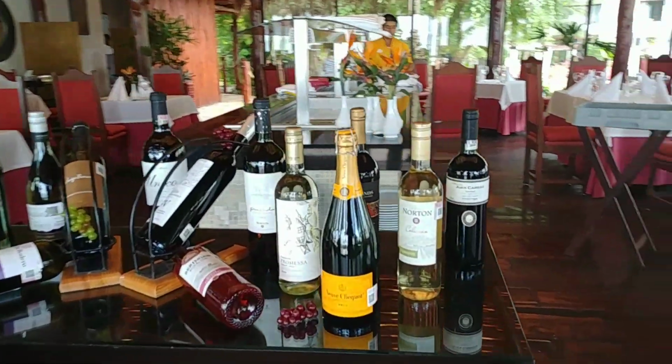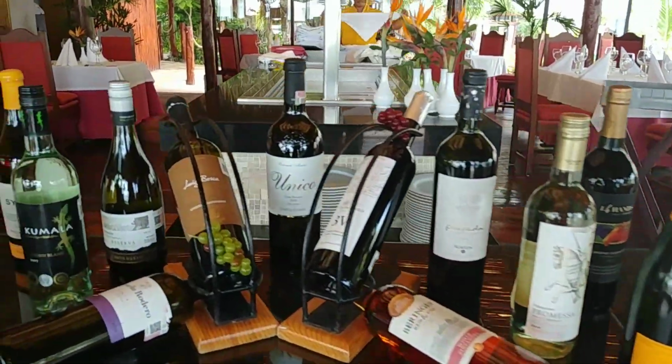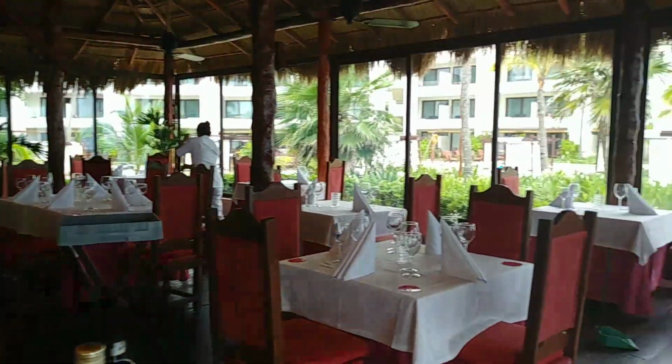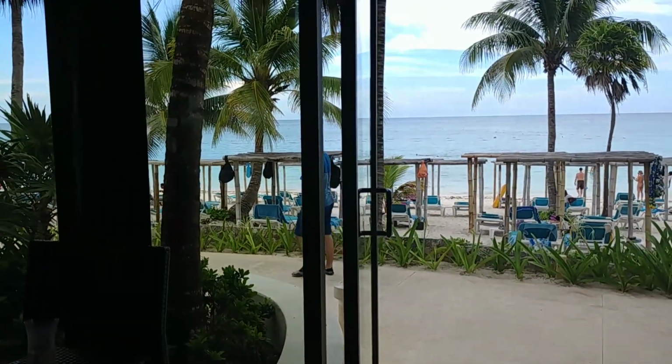And they've got Veuve Clicquot, which is my favorite. This is lovely for semi-private. This is just beautiful. And you see the ocean. This is stunning.